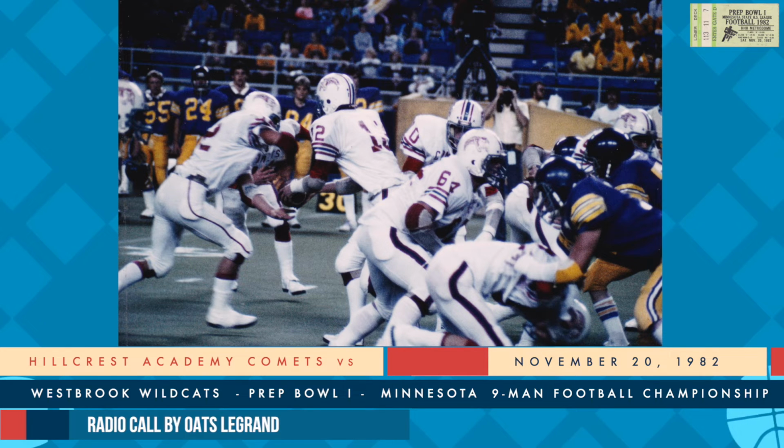Alzenga will kick it away. Hillcrest fans across the way with not very much to cheer about in this one. Alzenga ready to boot it with a cushiony 20-point lead. There's a kick. Bang will go back into the end zone, and they'll bring it out to the 15.